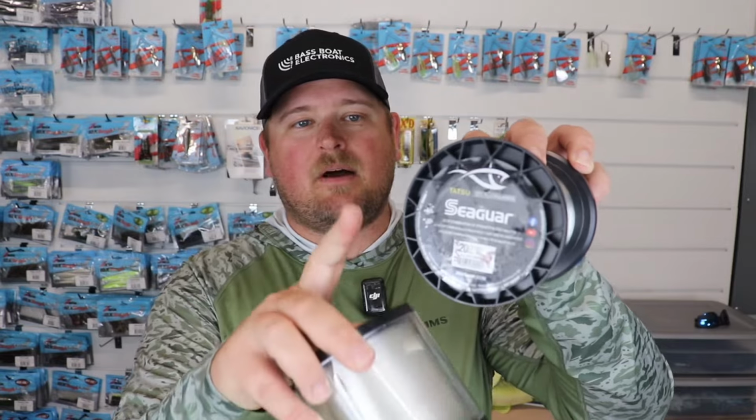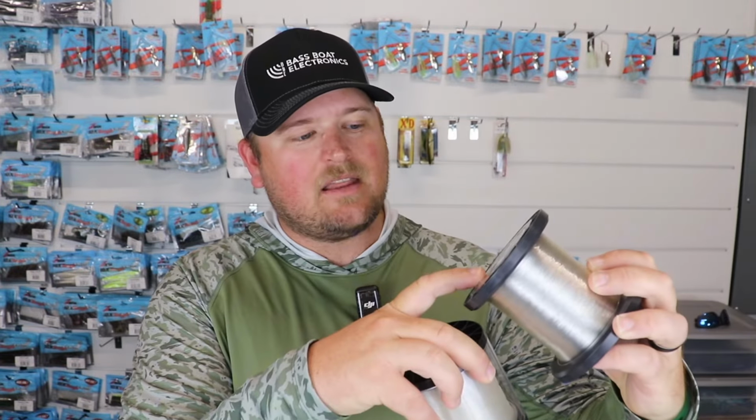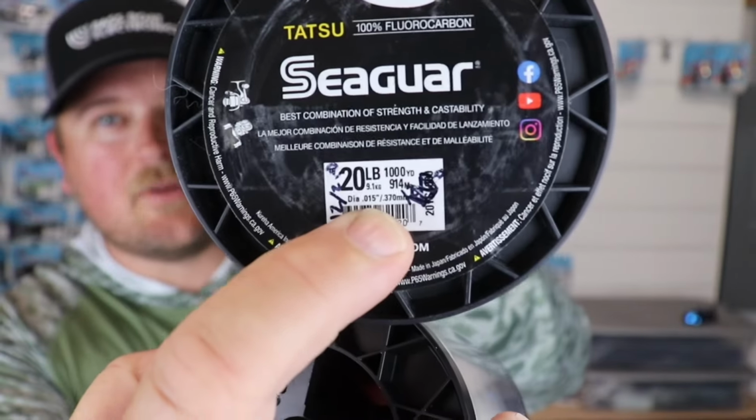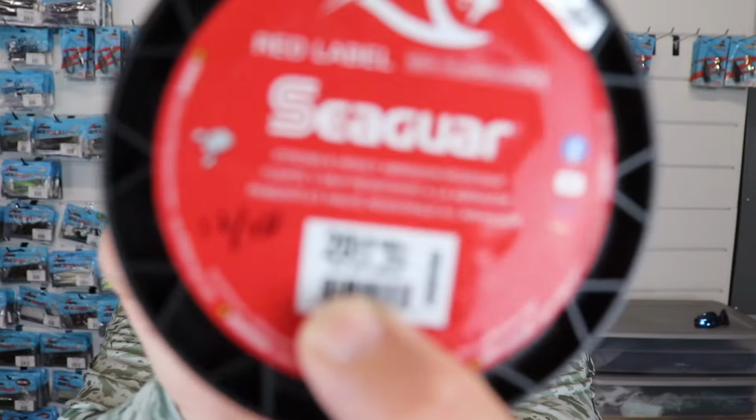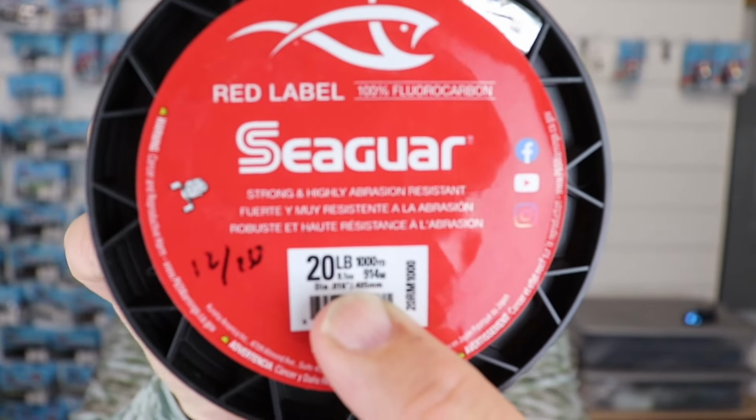But when I'm trying to achieve a certain fall rate, like a faster fall rate, or trying to get a bait down deeper, even though I'm using 20-pound test with both of these, I'm going to lean towards Tatsu because the line diameter is different. Here you can see what the line diameter is. This one says 0.015 for 20-pound test Tatsu. Then you look over here on Red Label, it is 0.016. So obviously a little bit bigger. That doesn't sound like a big difference, but when it comes to line diameter, that's actually quite a bit of difference. You will notice that in your presentation if you're paying attention to it.